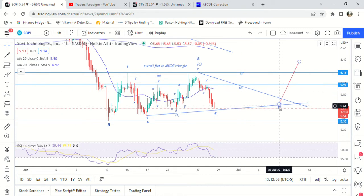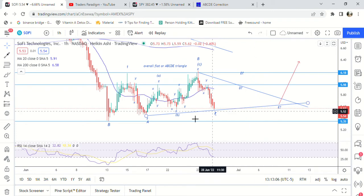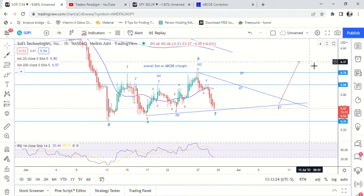Either way, we're looking for the E wave to hit close to the bottom of this parallel line, and then bounce off and take off. Within the next, how long has this been? Let's see, 16th to the 28th, 12 days. So maybe it will take all the way to July 5th to July 8th. So that's like next week sometime. Maybe we start taking off.